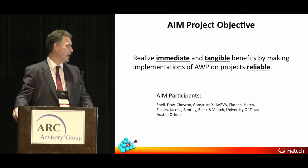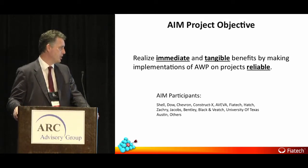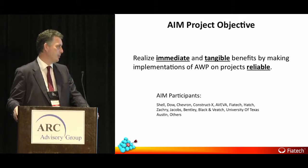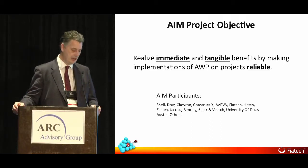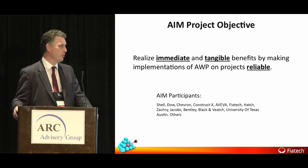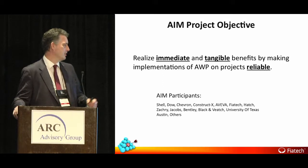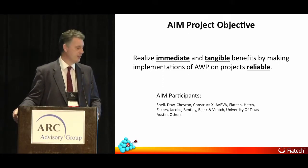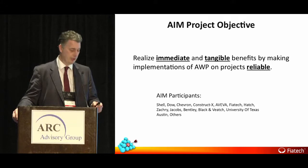Okay, the AIM project. It is about how we can move forward with advanced work packaging as laid out by CII and move those benefits into immediate and tangible benefits, and actually make it reliable, making it consistent so that we see the same results time and time again. I think you'll see in the next slides that at the moment we're not seeing a consistent approach to workface planning. The participants are great: Shell, Dow, Chevron from the owner's side, ConstructX, Aviva, FearTech, Hatch, Zachary, Jacobs and Bentley, Baton Beach, University of Texas, and others. We met back in January in the Aviva shop in Houston, and it's a good working team that we meet every Friday from around the world.